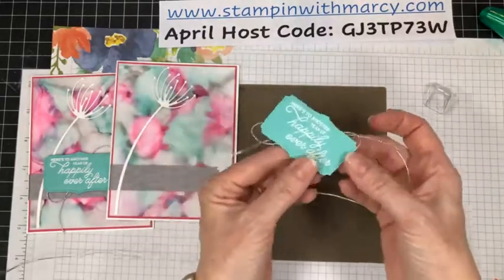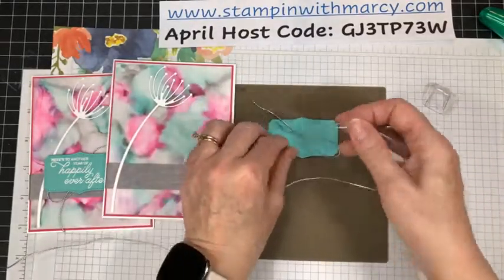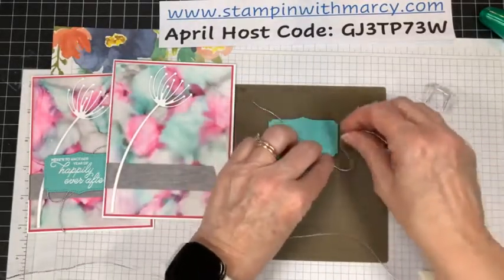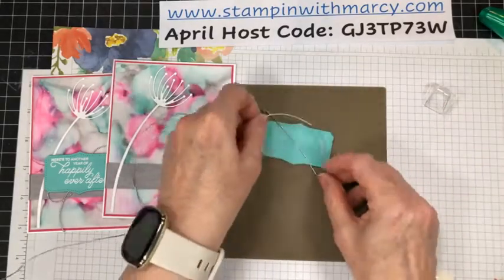There we go, and that loop is not quite big enough, so we need this a little bigger. Sorry, I am fiddly today.